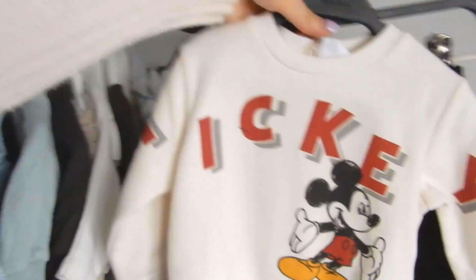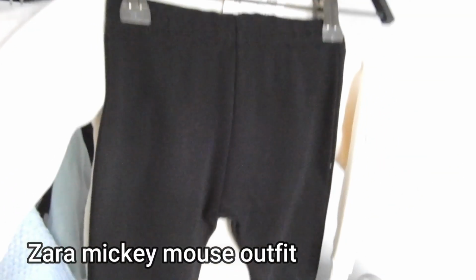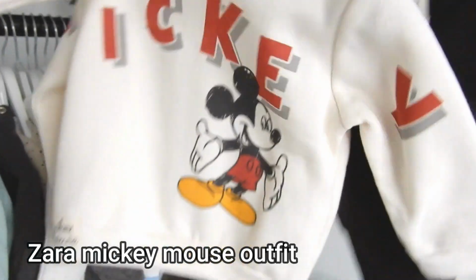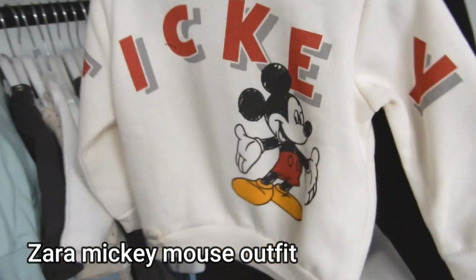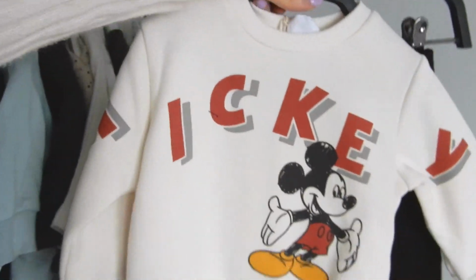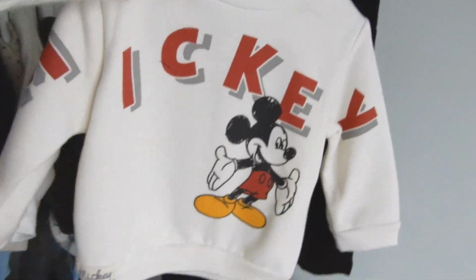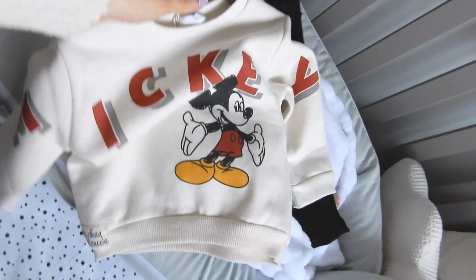My favourite outfit ever from Zara. So we've got the Mickey Mouse jumper and then just a pair of black leggings to go with them. I love Mickey Mouse things, especially if it's really placid and simple like this. I hate things that are really tackily printed all over, but this is just gorgeous and I literally cannot wait to put him in it. We love a bit of Disney, don't we, Casper?